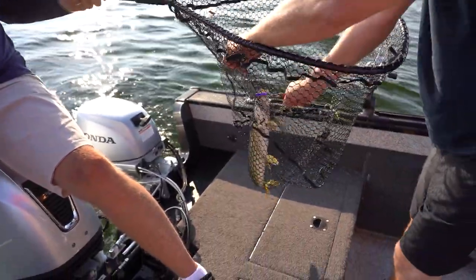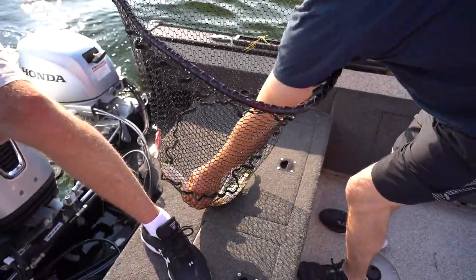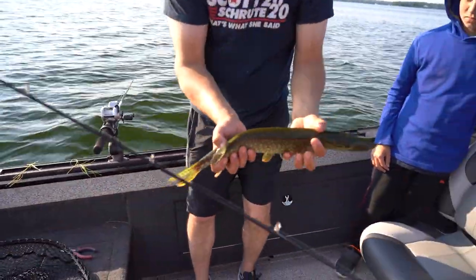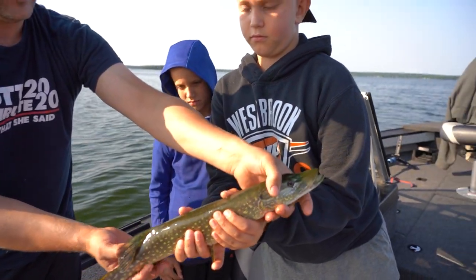It seems like the littler ones are actually harder. See, now the fish is free. We can get them out of the net much more safely. We'll worry about the bait later. And then Adam will hold that up and show you. It's a really nice little fish. And that's how you do it.